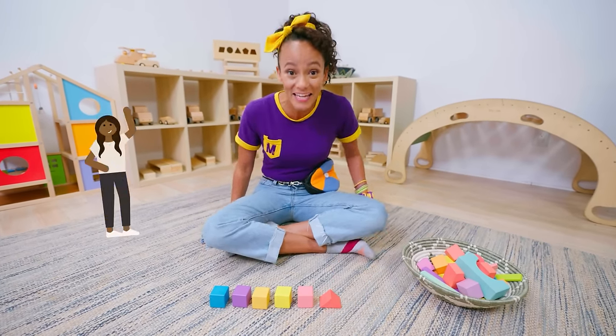Hey. I wonder if we could find more colors and shapes and things to count here. Will you help me? Oh, amazing! 1, 2, 3, 4, I'm ready to explore! Come on!